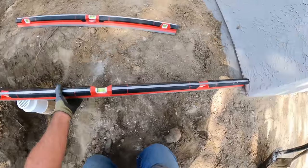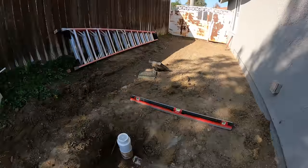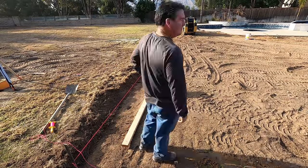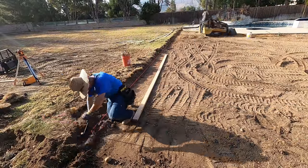There's my nice new 6-foot Milwaukee Red Stick, a must have. When you're doing these residential projects where you've got minimal slope and you want to rod it and check your level, and then double check it as it gets stiff, those really come in handy.